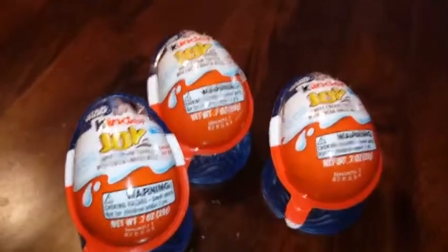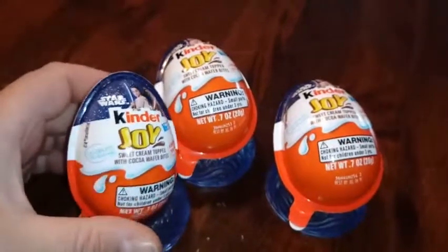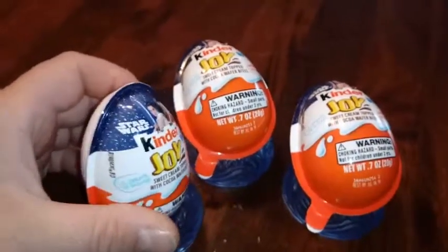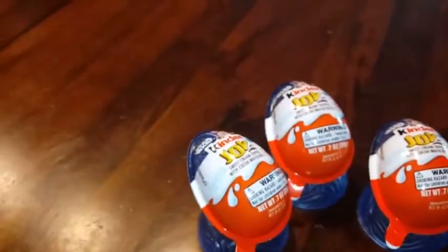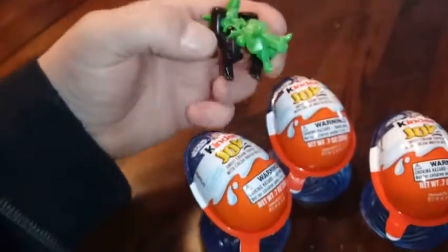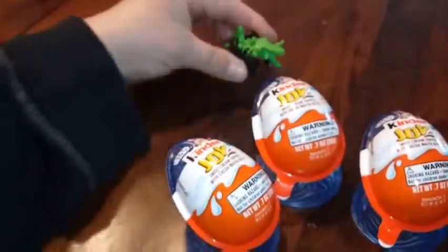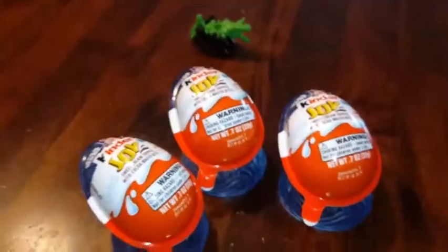And in celebration of May 4th, we are opening Kinder Joy surprise eggs with Star Wars in them. And this in it. Oh, yeah, we did get this because Auntie bought 4 eggs and got one that didn't have it in there, right? So we got a little dinosaur. Yeah. So, who wants to open first?